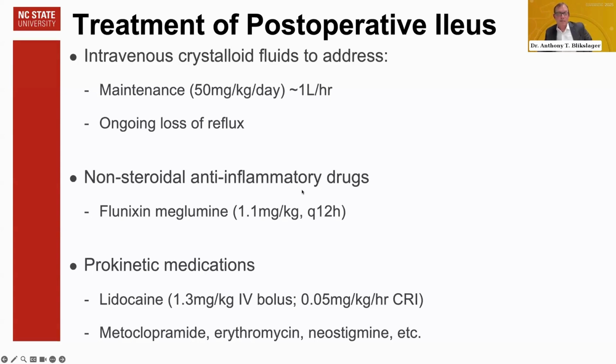Non-steroidal anti-inflammatories are typically given, and the one most commonly used, at least in the US, is flunixin meglumine. And we've shown a reduction in inflammation, particularly if flunixin is combined with lidocaine. And then as far as prokinetic medications, meaning medications that might help motility, I've mentioned lidocaine. What it's really trying to do is reduce the inhibitory nervous system from preventing motility, but there's also some evidence that it reduces inflammation.